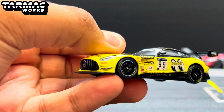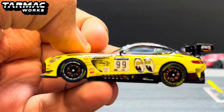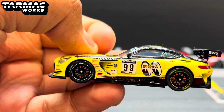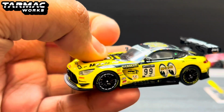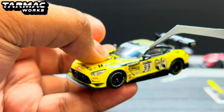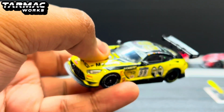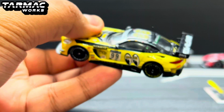So here is the other side. Now basically it's pretty much the same thing, nothing much difference, but yeah, it's pretty good. I don't think I mentioned the side mirror. Side mirror is plastic and it's colored in black, which is, I guess, a fine little detail.